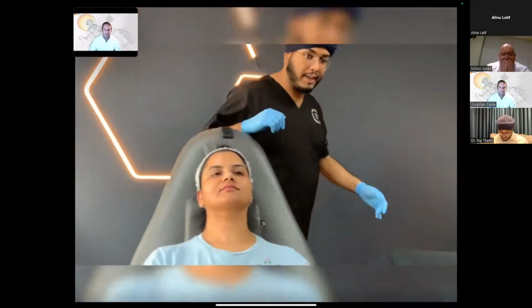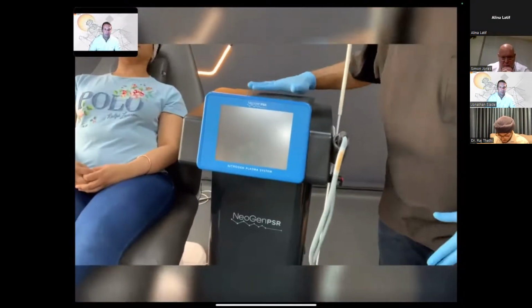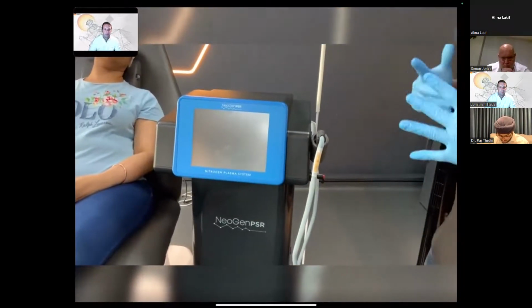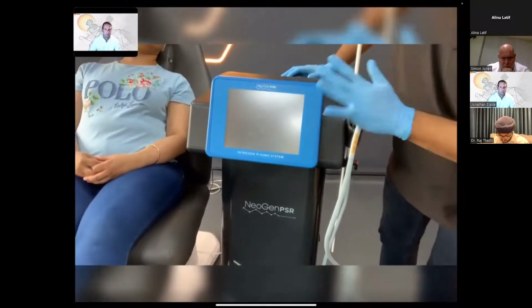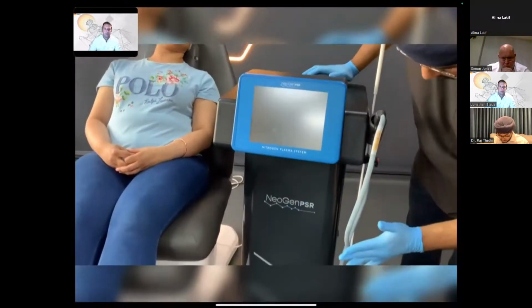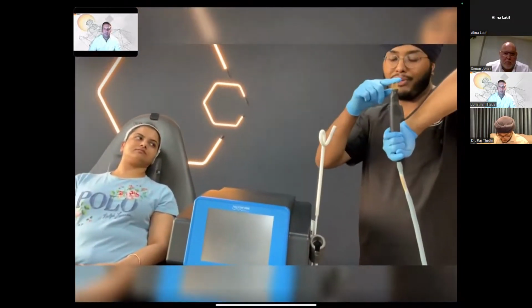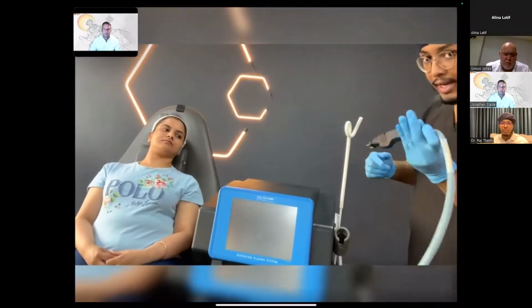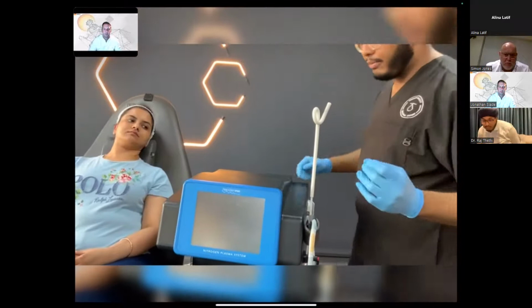Okay, so the machine's over here. So this is the NeoGen machine. I've got the PSR here, and in the UK there's a few available, but the PSR I think is the one that you guys are going to be able to see. So there's a few little bits. There's the main screen of the device, and then we have the handpiece that comes off. So we're using the superficial handpiece at the moment, but we will be doing the deeper handpiece in a wee second. So if you want to come around here, I'll show you the back.